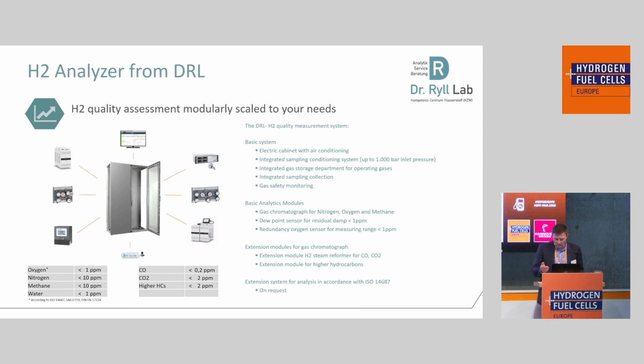It is always in an electrical cabinet, mostly with air conditioning. This includes an integrated sampling conditioning system up to 1000 bar according to your needs, and of course gas safety monitoring and integrated sampling collection. Of course, you can add some modules according to your needs.